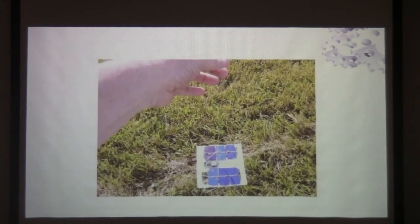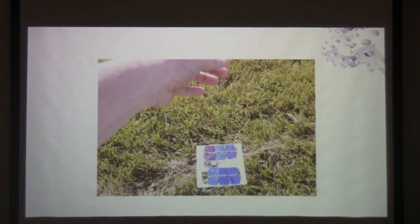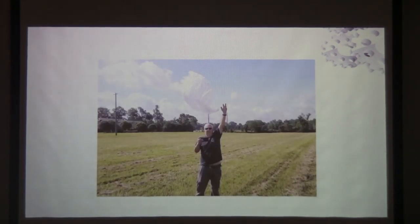And then there's the solar panel array getting ready to get deployed. And there he is with his balloon getting ready to launch it. And there it is. So you can see how deflated it looks. And it'll get fully inflated as it goes up.